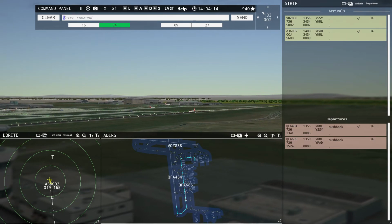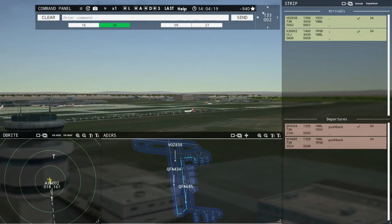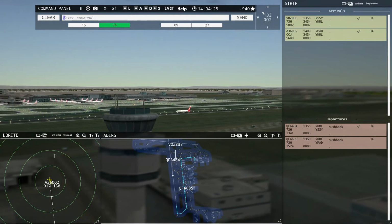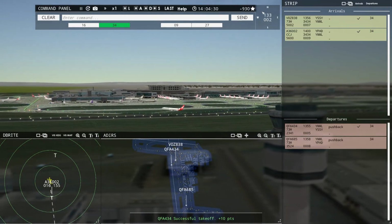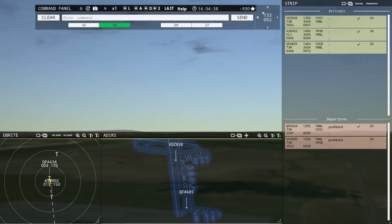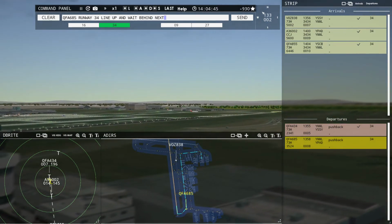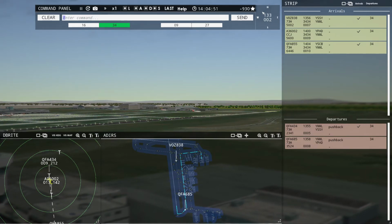Okay, Alpha 36002 is going to be within a 5-mile range, so we're going to wind up putting Qantas behind the next landing aircraft that comes in. Tower, Qantas 855 with you, runway 34. Qantas 855, runway 34, cleared to land. Runway 34 cleared to land, Qantas 855. Qantas 685, runway 34, line up and wait behind next landing aircraft. Runway 34 line up and wait behind next landing aircraft, Qantas 685.